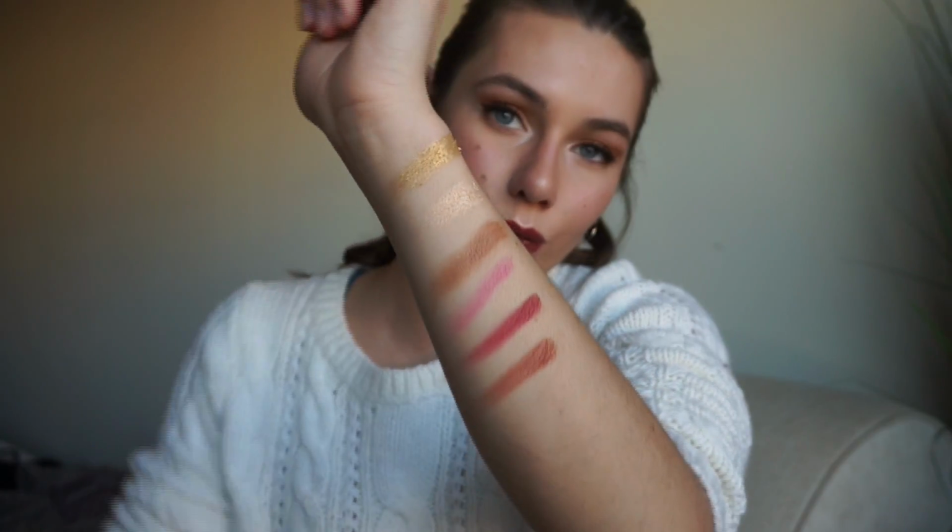So it's super pigmented. The quality is really great with these, but I have noticed a little bit of fallout. I didn't as much with my eyeshadow, but I'm pretty good about knocking off the excess. So I think if you just do that, then you'll be fine. This is the first row of the palette.